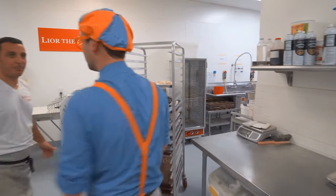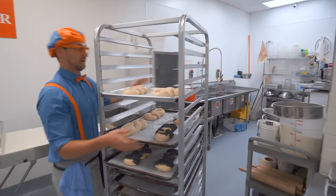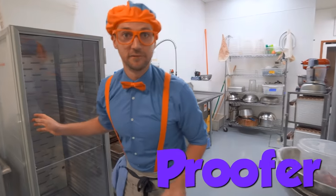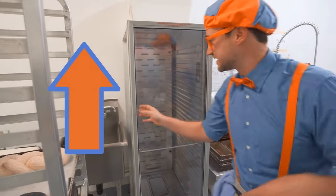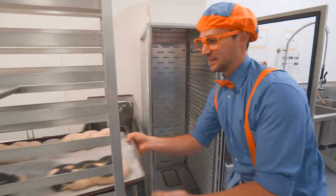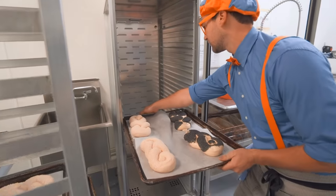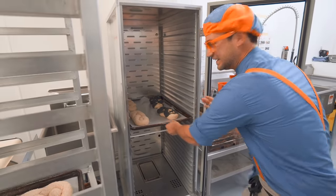Okay, now. Can I put this in the proofer? The proofer. Okay, the proofer. Yep, let's go. This is the proofer. It's pretty humid in there. And it lets the dough rise. Whoa! Okay, here we go. Let's put one tray right there. Okay, bye-bye.